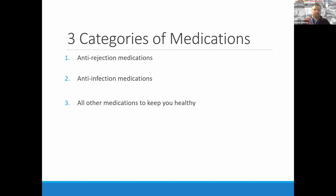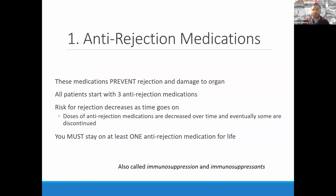The first slice, the first piece, is the anti-rejection medications. All patients are going to use 3 medications to try and prevent rejection after a liver transplant. Then we're going to talk about medications that can prevent infection, and there will also be 3 medications to try and prevent infection after a liver transplant. And then there will be a couple of other medications that you'll need to try and keep you healthy. We'll mention some of these things as we go along.